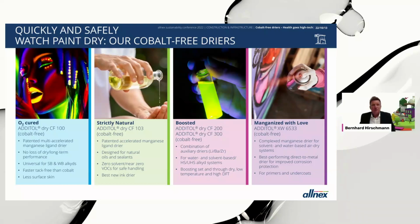So there we are, and what have we done, or what can we do better here? We have designed a couple of new materials, avoiding cobalt, using manganese as a complexing metal, but using a specific composition of one or more complexing partners, accelerators, and ligands. The products we have in place here are called ADDITOL CF100 and CF103. So both of them are cobalt-free. They use an IP-protected multi-acceleration system, and this acceleration system overcompensates the weakness of manganese in the first drying stage, which we call set drying.